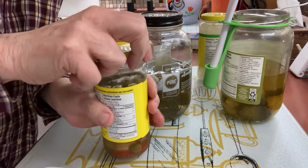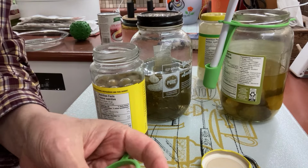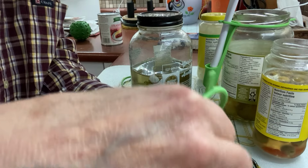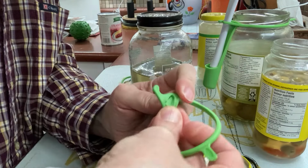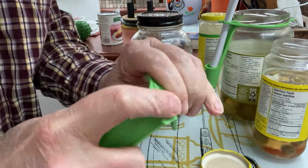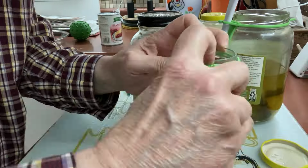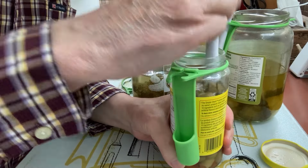Okay, let's try it on a small jar. Okay, so I got the small ring pre-attached. And this part is kind of annoying. It really doesn't like attaching to the small version. Guess if you get rough with it. Okay, so we got that on. Let's see. Okay, let's try to stab some olives.